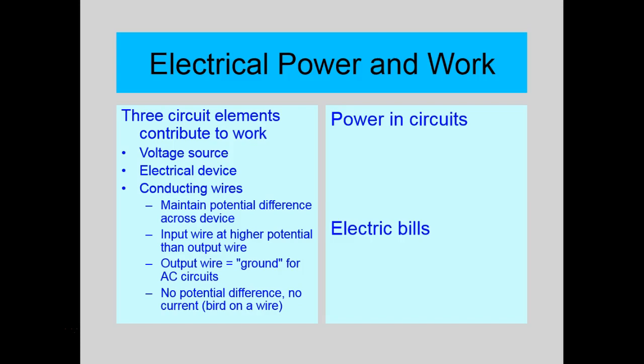Your voltage source gives the charge the energy. Volts is energy per unit charge. So this is what gives energy to the system. The electrical device is what uses the energy from the system. That's your load, I think y'all like to call it. That's what's using the energy.